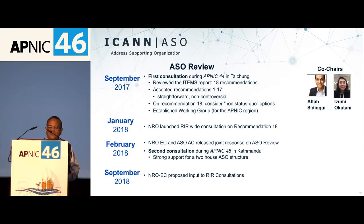NRO launched RIR-wide consultations on recommendation 18 in the other RIRs as well. The NRO EC and ASO AC released a joint response on the ASO review in February. Second consultation during APNIC 45 in Kathmandu: strong support for a two-house ASO. In September, the NRO EC proposed inputs to the RIR consultation.